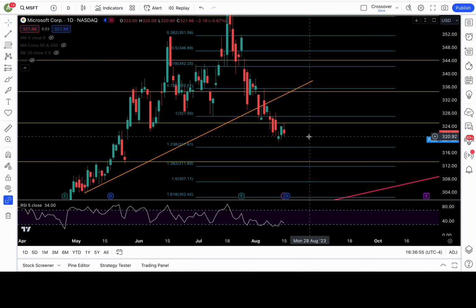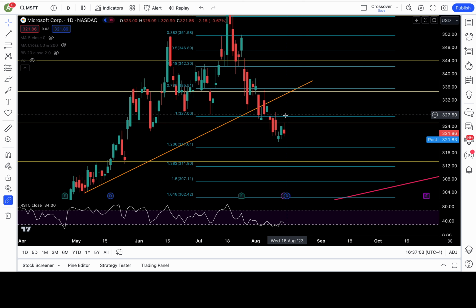If we want to get bullish on Microsoft, it needs to recapture 325, and especially this fib level at 327. Above 325 and 327, then maybe, just maybe, I'll be bullish or at least favor some type of bounce for Microsoft to the upside with 330, 334, possibly 335.5-ish in play.